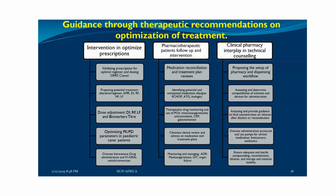So we have three parts which are very important for clinical pharmacy in pediatric oncology. The first one is intervention in optimizing prescriptions, pharmacotherapeutics, patient follow-ups, and interventions. The second is clinical pharmacy in interplay with technical counseling. For the first one, we want to optimize the therapeutic treatment in the ward, in clinic, in the clinical meeting, etc., even in consultations.